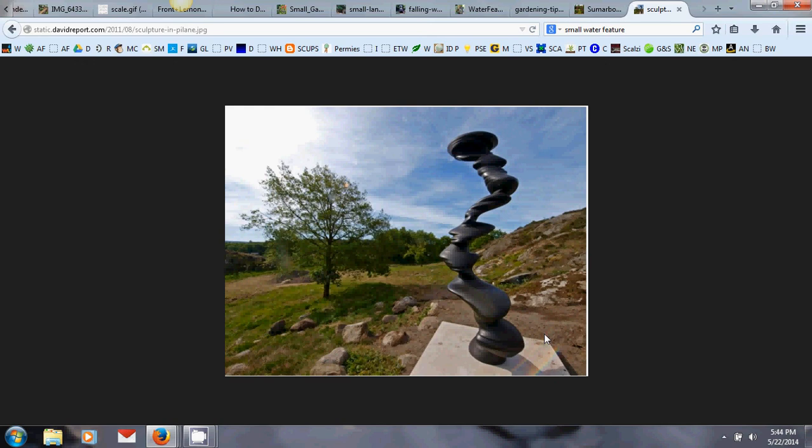So sometimes placement has to do with how close it is to the house or how far away it is, in addition to what size it is. And that's my lesson on scale and proportion.